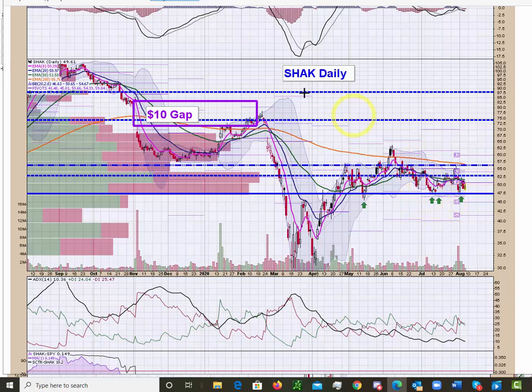Shake Shack. We've got a level here at 47.5 that has stood the test of time. It's been support. You can wait for another tag up and try a long, but if it breaks after all these support tests, chances are it's going to go way down.